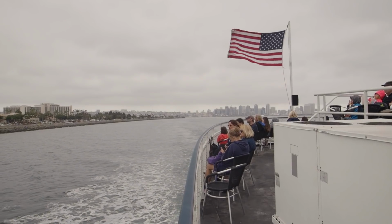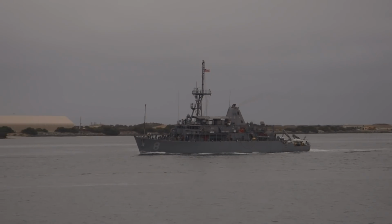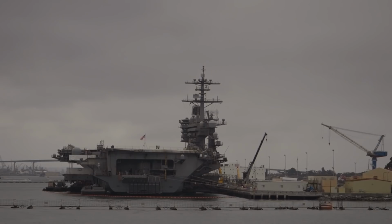You'll be sure to spot sea lions on the platform here, and if you didn't think that San Diego had a large Navy presence, you'll definitely notice it on this cruise.